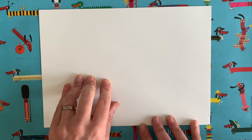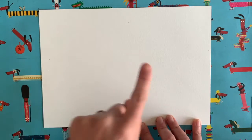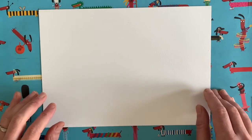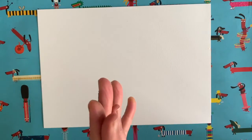Then you can pause the video and you copy what I draw. Start me up again, I'll draw a bit more. Then you draw. I draw, you draw, I draw, you draw, I draw, you draw, and at the end we're going to put all of those little bite-sized pieces together, and we're going to end up with a lovely drawing of a tractor. Right, shall we start?